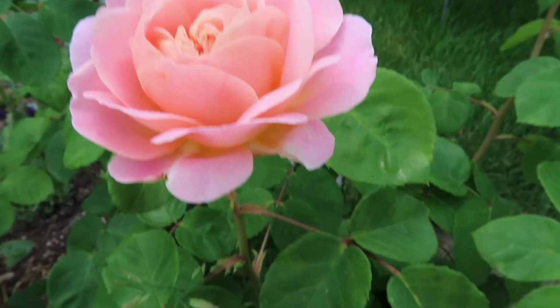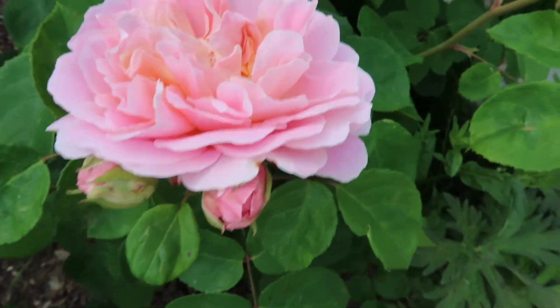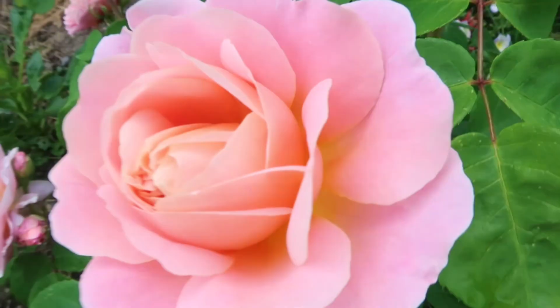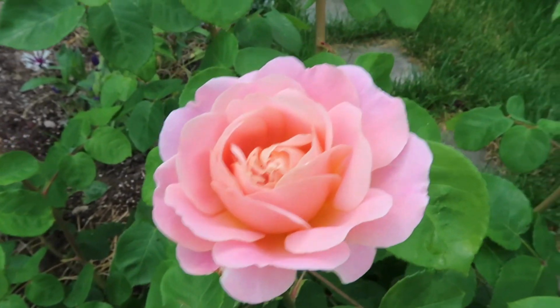Absolutely gorgeous too. And I gotta admit, I haven't smelled this rose yet. Oh, smells so good. Quite fruity.